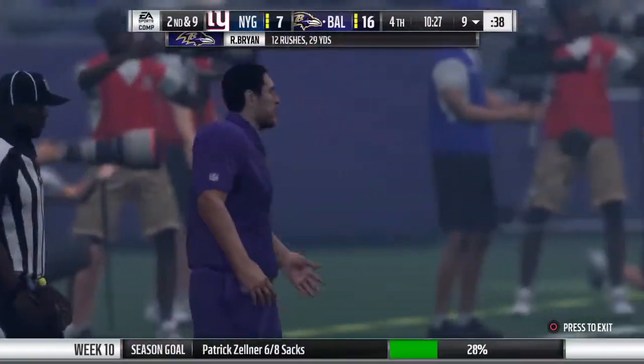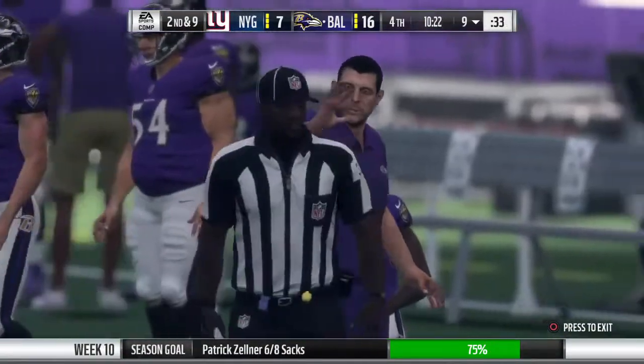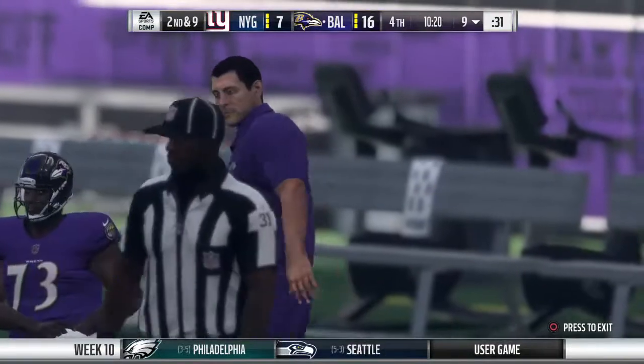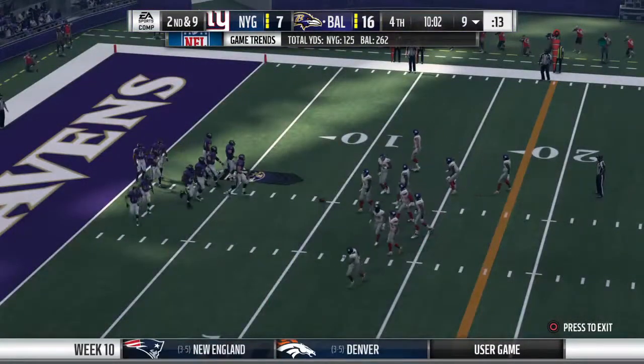Solid footwork, but not able to get a whole lot. Brought down shy of the 10. Credit him with a 1-yard gain there to make it 2nd and 9. And after the play on the ground, that brings up 2nd down here.